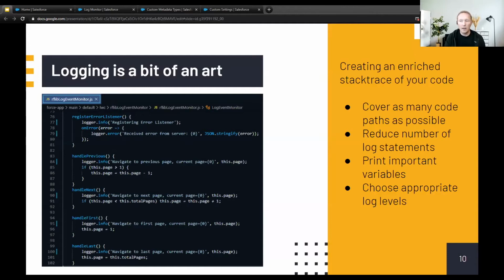What you see here on the left side is a snippet out of the RFLIB code base. This is actually part of the LWC log monitor that I created, that we will see in action in just a little bit. And when you look at this, I didn't highlight things on purpose, but I will highlight them with a mouse.